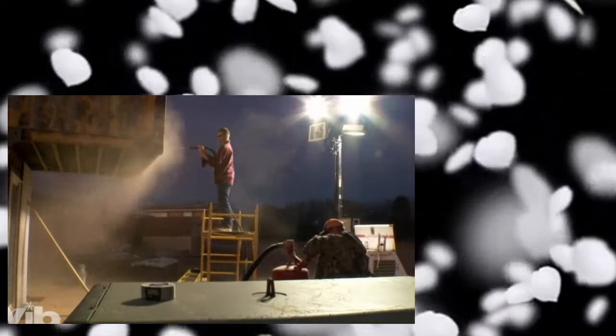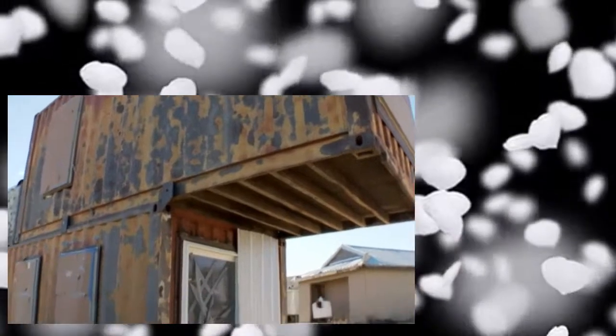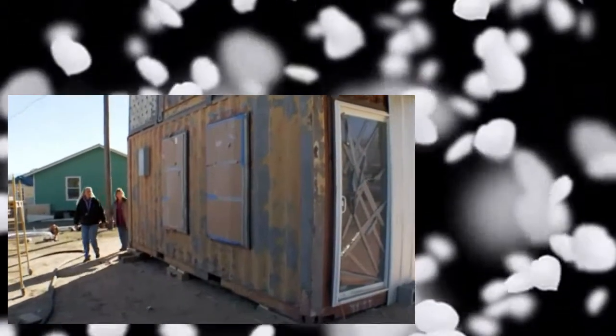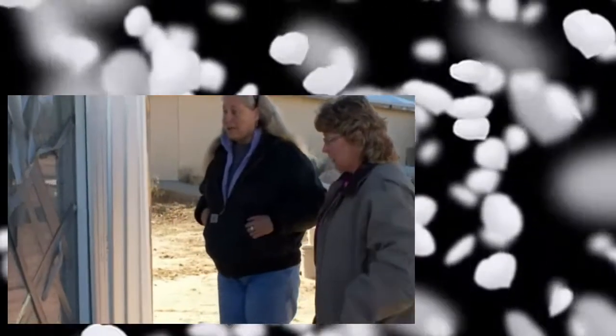It's all hands on deck. And with the crew working overnight, it's the following morning before the sandblasted container is ready for inspection. These guys did an awesome job on the sandblasting. This looks good. Yes, it does. They did a great job. Look how smooth it is. Hug my neck.